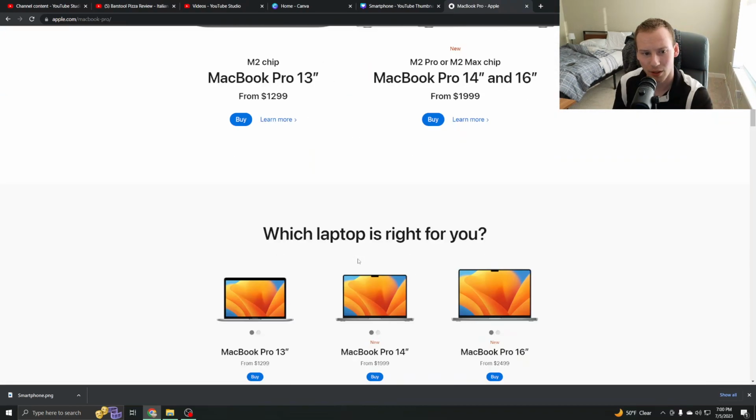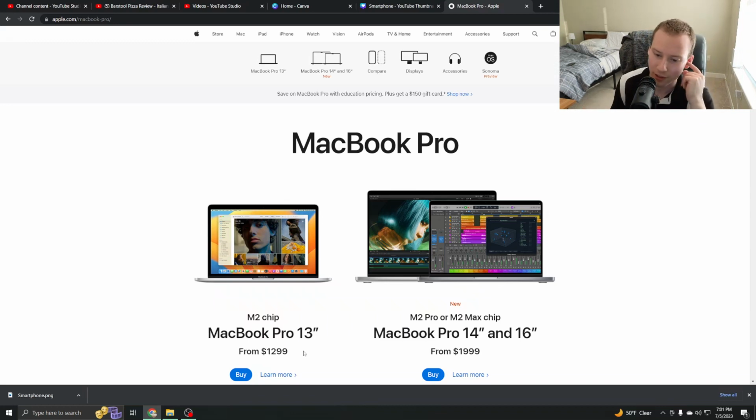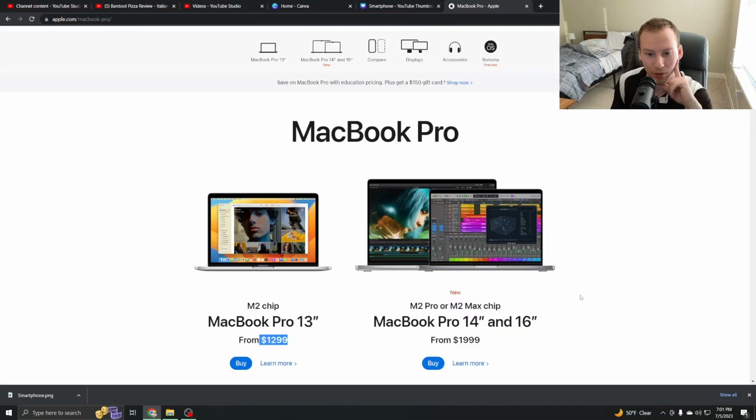Here we go with the MacBook Pros. I just kind of talked about this one. Don't buy that. The only reason you want that is if maybe it's on sale and you like smaller devices and you want a fan in it. That's the only reason. But you're getting outdated specs in that one and still a lot of money. So go with the MacBook Air M2, 13-inch.